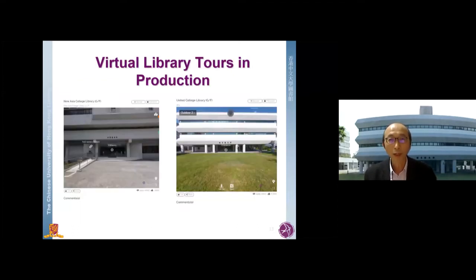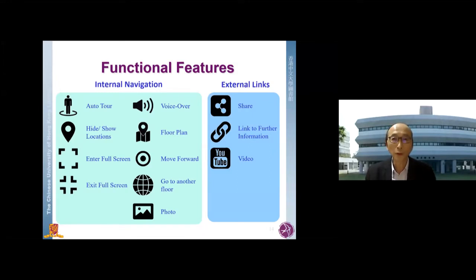Now, this is the production version of the VR library tools in NEL and UCL. Because of time, I couldn't give you a real tour, but these are the functional features available for this VR platform. Broadly speaking, they provide two types of features. One is internal navigation, moving around within the library building, and we can provide external links, including sharing links to other web pages and YouTube, etc.